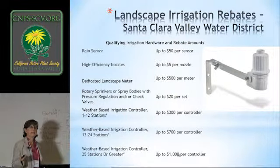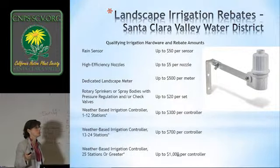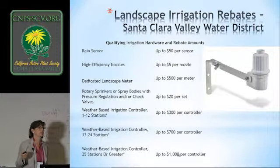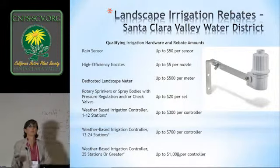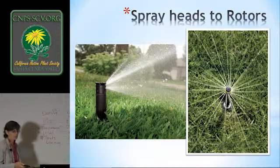And if you need some kind of an irrigation controller for your new system, they will basically pay for your irrigation controller as long as it's some kind of a smart controller. So they'll give you up to $300 for a 1 to 12 station irrigation controller. So I'll talk to a client and they'll say, well, I don't really need a smart station. It's like, oh, okay, well, I can get you a regular one, but you'll have to pay for it. Well, this one's free. You get a rebate. So they usually go for that.